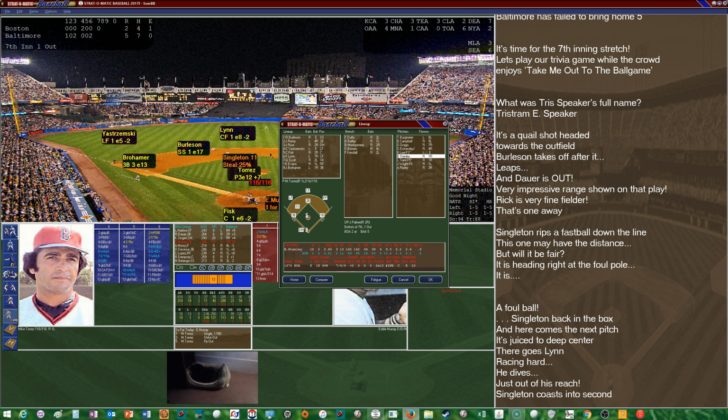Torrez pitched 10 1/3 innings, getting a loss in extra innings. I guess we got to bring in Stanley. He's the only one that's under 100% usage, so definitely don't want to bring in Stanley with a lead.